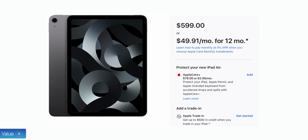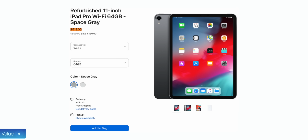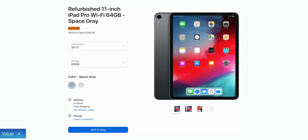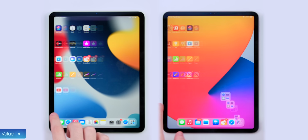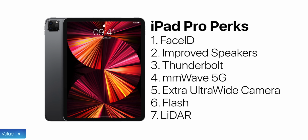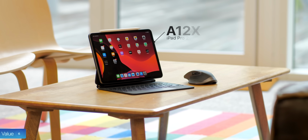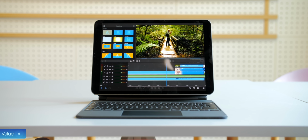To be honest, I wouldn't even recommend spending $600 on the iPad Air 5 in the first place, as you can actually find a refurbished 11-inch iPad Pro for $520. This is the A12Z model, so not quite as powerful as the M1, but definitely powerful enough for all of your needs, as you do get things such as ProMotion, Face ID, and all the other extra features of the iPad Pro. By the way, I'm actually still using a 2018 iPad Pro myself with the Apple A12X chip, and even that is crazy smooth, it never lags on me, and I can do anything that I want on it, including editing 4K videos if I really want to.